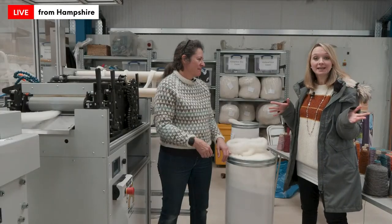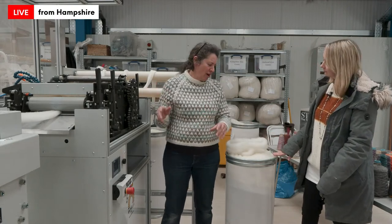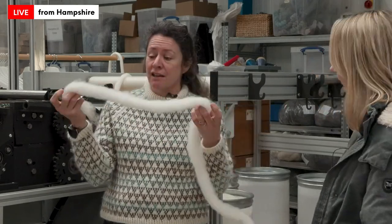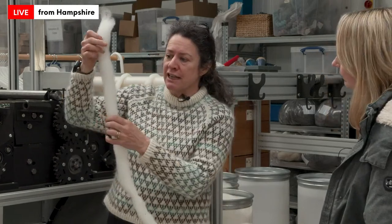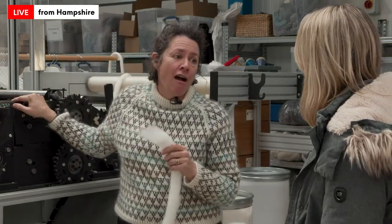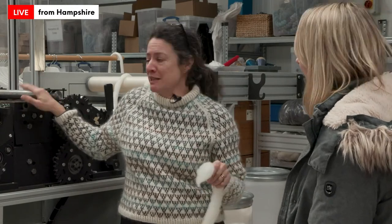Wow, wasn't that amazing? So, Emma, where are we now? So, we're at the machine and it's called a pin drafter. Pin drafter, okay. So, this is what we had from the back of the carding machine. It looks like a sausage. It's called a roving. And basically, as you can see, it's still all quite matted. So, now the pin drafter is our take on hair straighteners. This is the main machine that's going to straighten all the fibres.